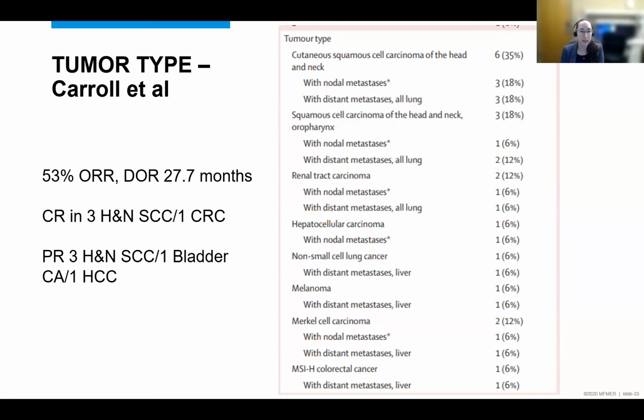Overall, they found a 53% objective response rate, and that's made up of complete response as well as partial response, and a duration of response of 27.7 months. And this is comparable to the general population, so it's encouraging knowing that a lot of these patients had continued their maintenance immunosuppression. So we're seeing decreased rejection rates as well as comparable efficacy.